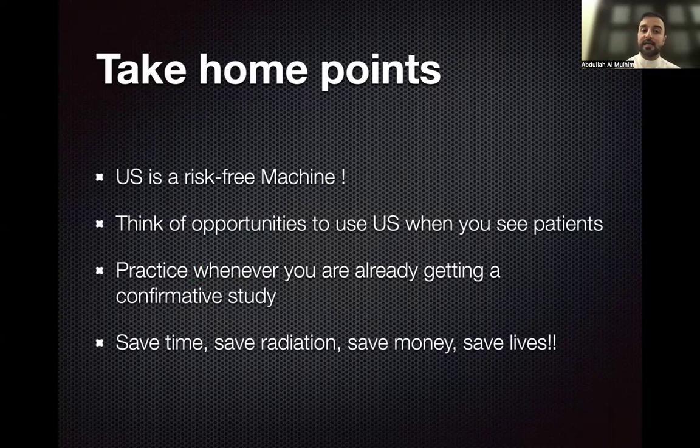So, take home points. Remember that ultrasound is a risk-free machine, so do it. Usually I ask the interns and residents to do the ultrasound, and I repeat it once, twice, maybe three times, especially if those patients are unstable. Do it without any kind of risk, especially the risk of radiation.